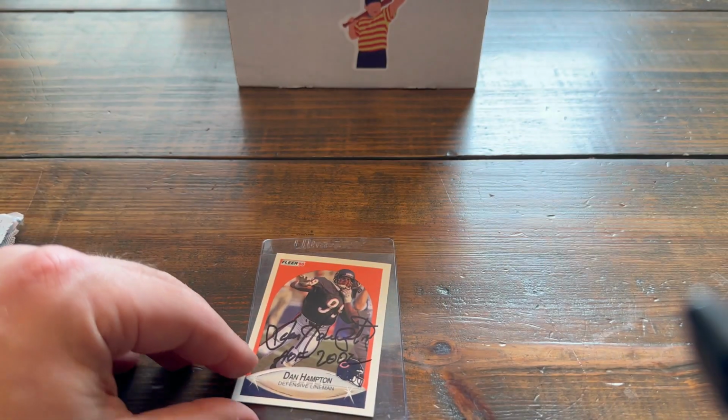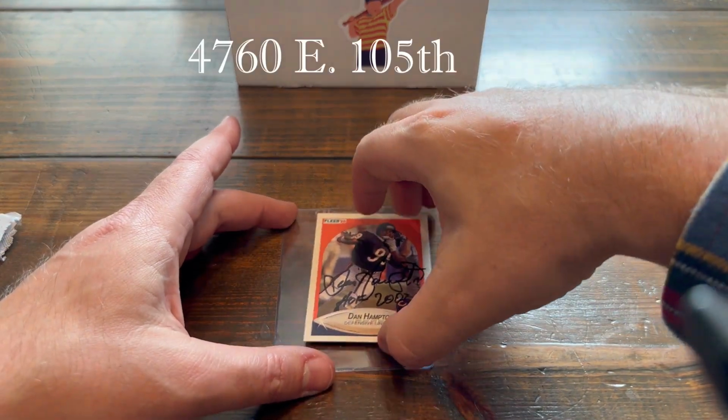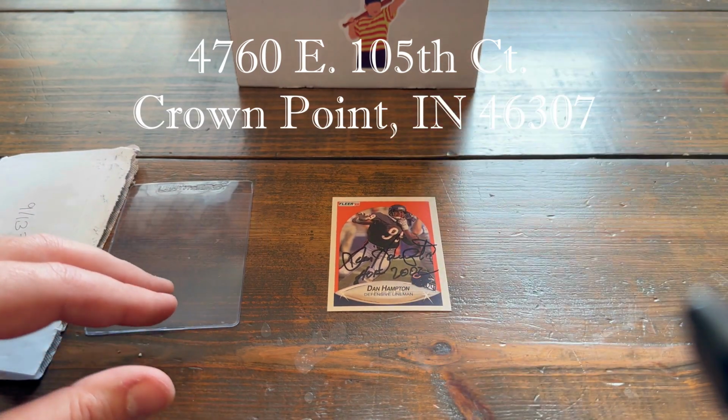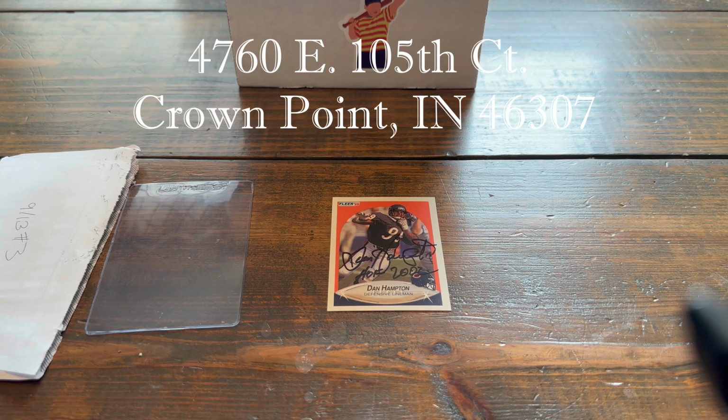And honestly, I didn't think I was going to send it that quickly to him. I thought I'd wait a little while, but with the season kicking off, I thought, what the heck? Maybe he only signs during season. So I got that one autographed, so that'll be my complete Dan Hampton collection. This one's in much, much better condition. So he did sign this 90 Flair for me. So let's get to our 4th return.